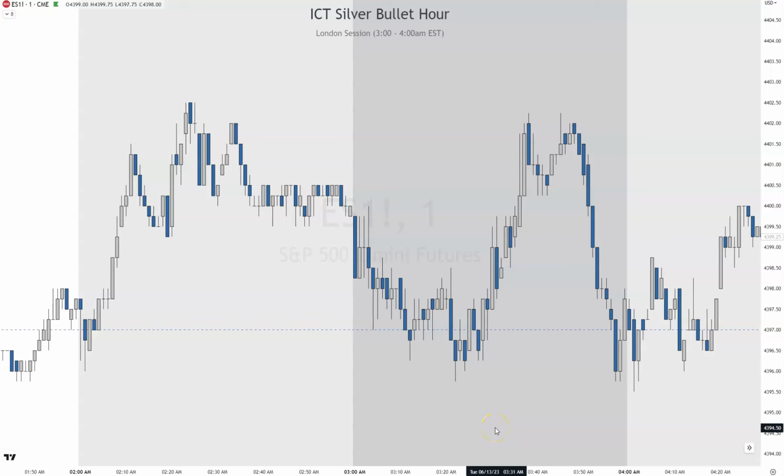Today I want to go over the London Silver Bullet session for June 13th. It's from 3 a.m. to 4 a.m. Eastern Time. CPI comes out later today in the New York session when it starts. Just want to show you what you could have seen here. First I'm going to show you a trade that I would have taken if I was up at the time, and then I'll show you one that I would not have taken, but some people could have taken it. So I'm going to show you two trades today.